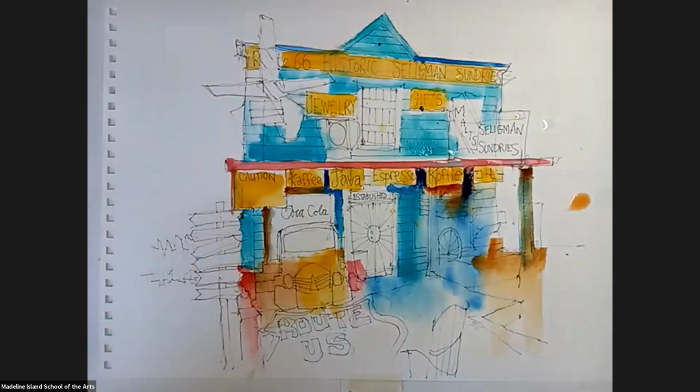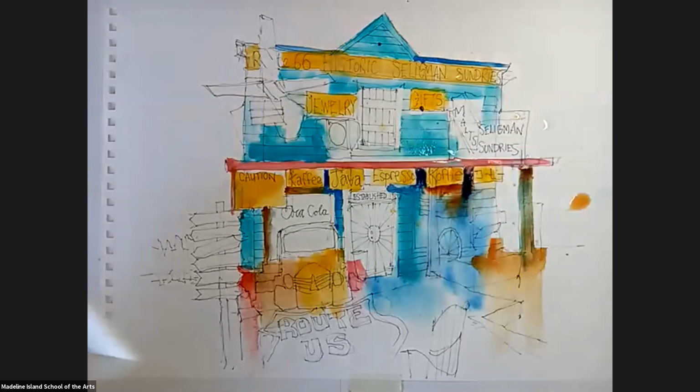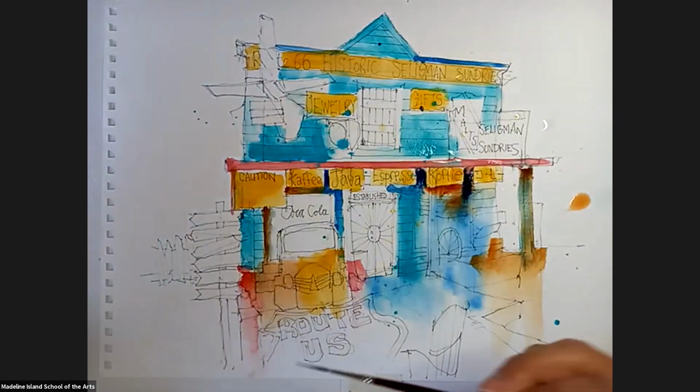So normally I would just let things dry a little bit. Not too much. You don't need to be dry completely. But yeah, I would let things dry a little bit. But obviously I can't really do that today. So I've just gone straight in.